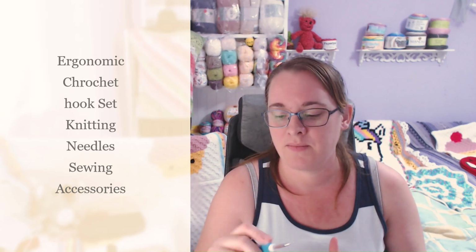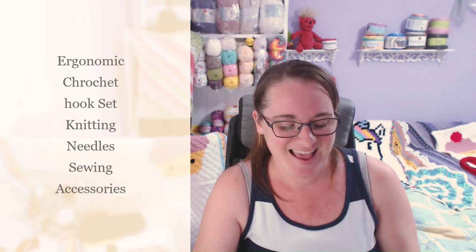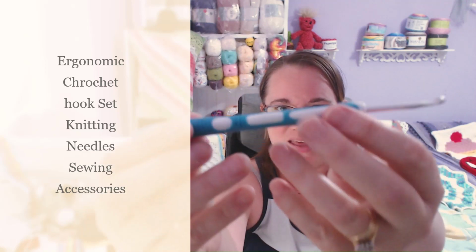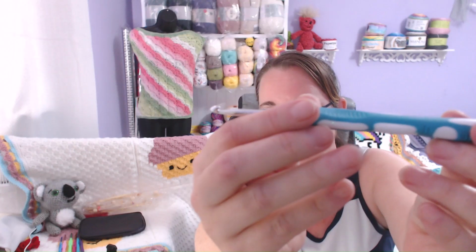Now they are beautiful, they sit lovely in my hand, and I find them really comfortable, which is why I haven't carried on searching for any other hooks yet, but I probably will end up doing it at some point. Now this is what they look like up close. Oh, wrong way around. There we go. So I find them, as I said, really comfy and they grip lovely. Now again with this, because the size number was printed on, they rub off, and the Sharpies don't stick to these ones either.